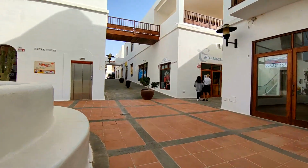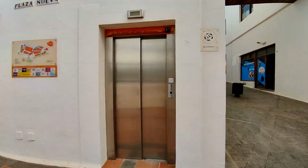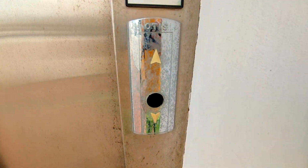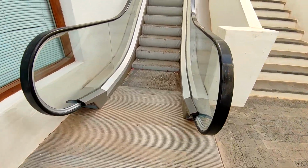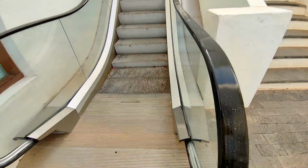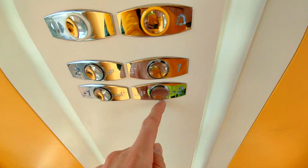And now we go along to a little shopping centre. This shopping centre was in quite a bad state. The lift didn't work, and the escalator didn't work either. There is a second lift here that did work, which is an Otis hydraulic, and this lift was not in that good condition.